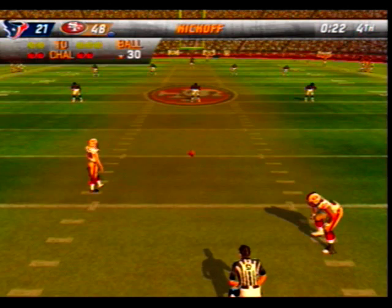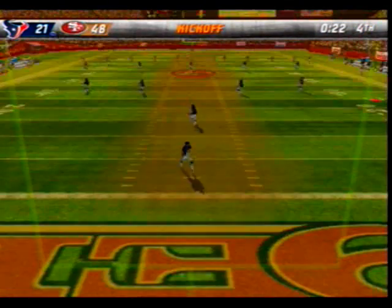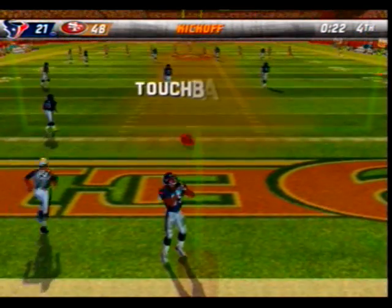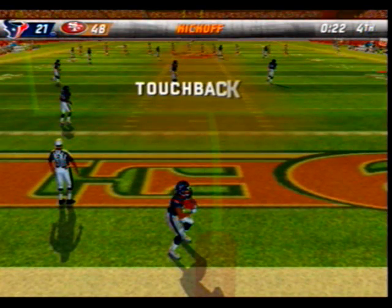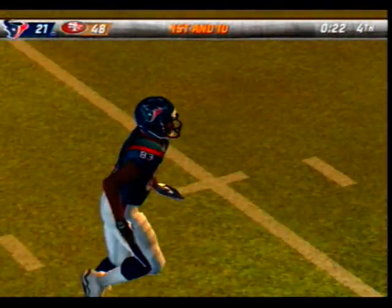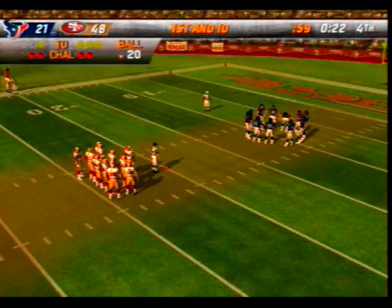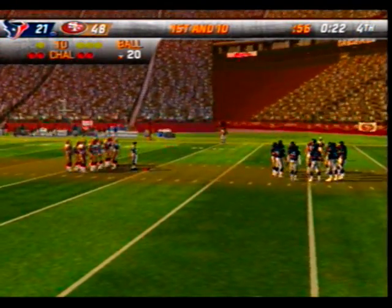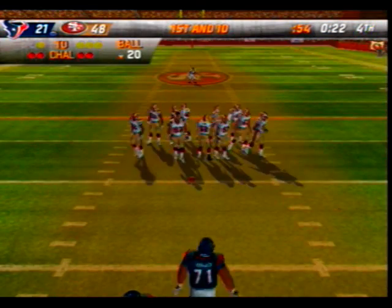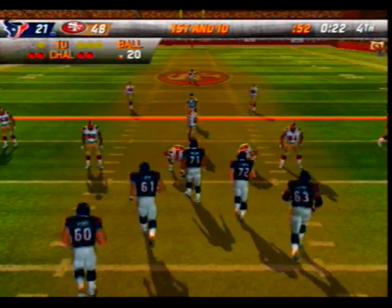Well, looks like he's just about ready to kick this one off. Ripping back to return. He got all of it. Houston calls a timeout. They have one left. Time is running out. They'll have to keep the ball in the air. First and 10. Ball on the 20-yard line.